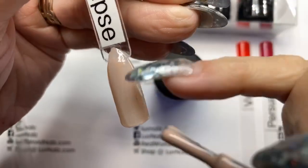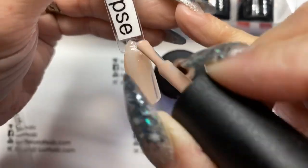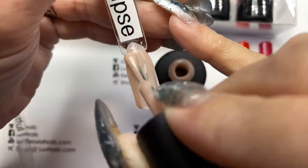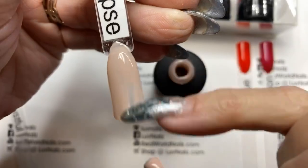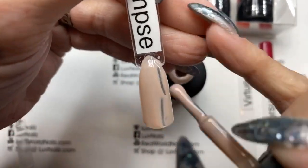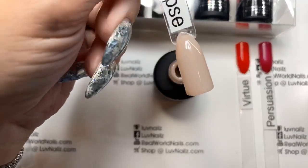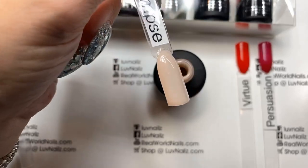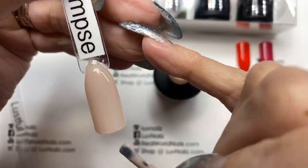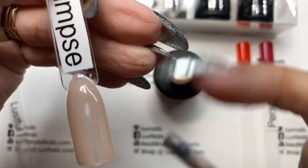But see, you can put this on as a translucent. If you drag it a little bit more instead of floating your brush, sorry, linties are coming from somewhere. There it is. But you can kind of see that you can see through it. So with one coat, you could call this a semi-sheer, which is really nice for especially the springtime when people like to go just a little bit lighter.